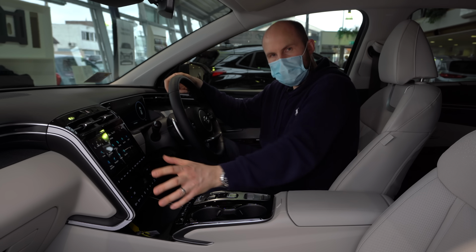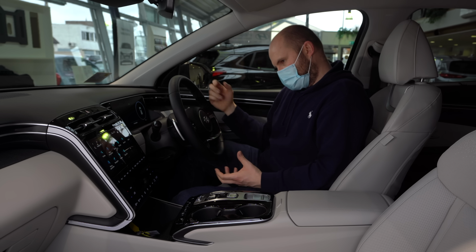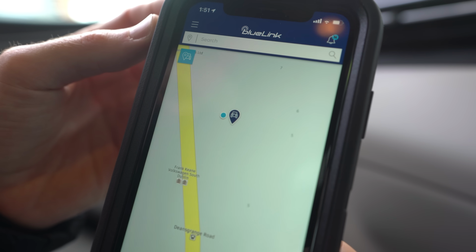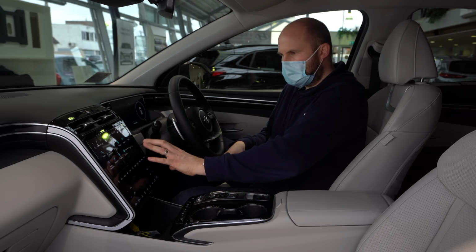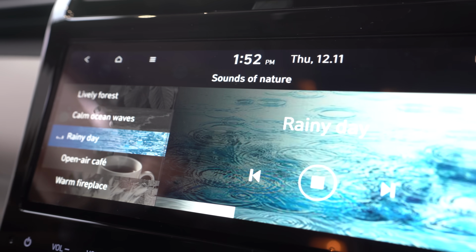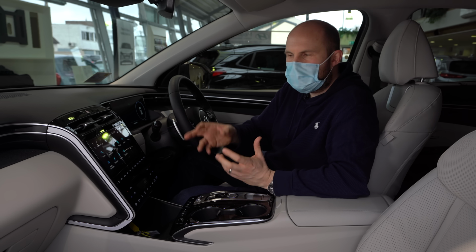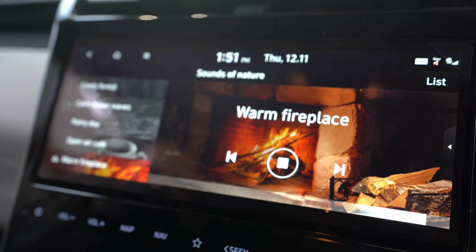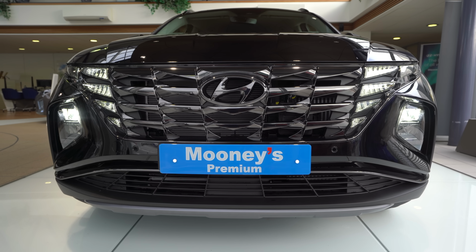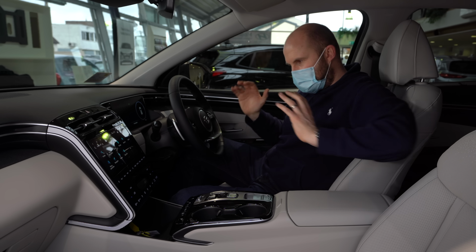Like you have Blue Link, which means you can sync up your phone with your appointments, your calendars. You can see how cold is the car, where your journeys have been. It's all very connected. And then there's gimmicks like, I suppose, peacefulness audio that you can pipe into the car. There's a fireplace, bit of a Tesla vibe going on. It's like as if Hyundai have looked at everything, more expensive and less expensive, and taken bits they liked of all different cars and then come up with this.